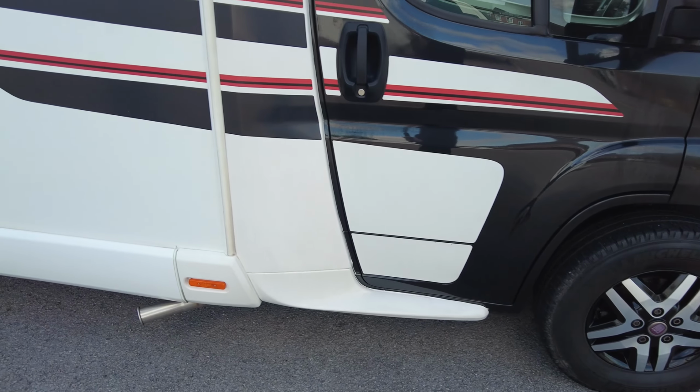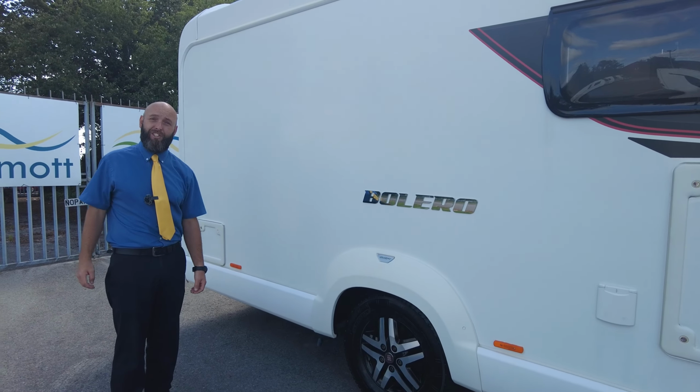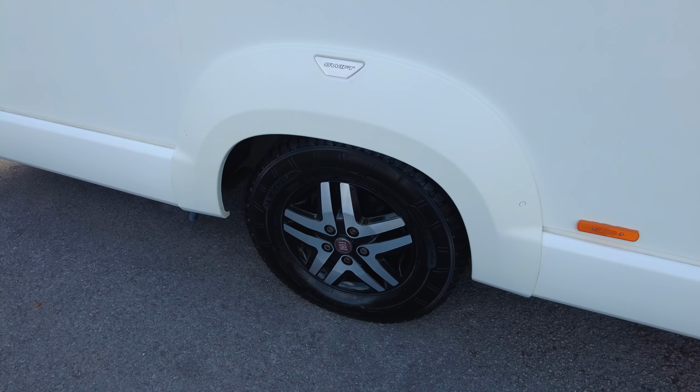You can always tell the Boleros. We've got the black cab with the decals and the red stripes as well. Really nice looking van. Just a little bit different than the standard white, really, isn't it? Just breaks it up a bit, especially with those wheels. I think they look really smart as well. They are 16-inch all round, so good size.